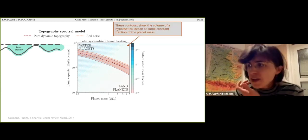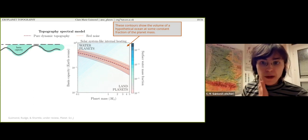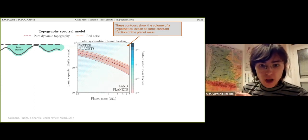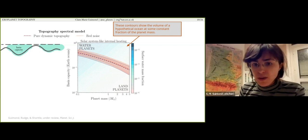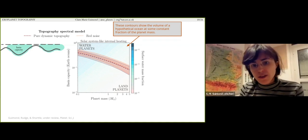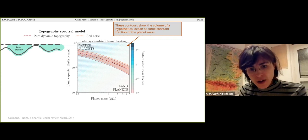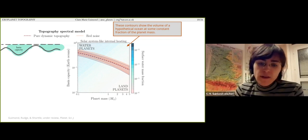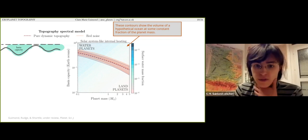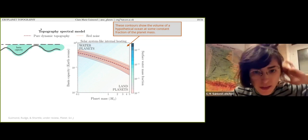But this is only going to be useful if we compare it to some actual amount of water on the surface, right? So here we just did the most simple scaling we could think of, which is that the ocean is a constant mass fraction of the planet. This is like saying Earth has one Earth ocean of water, so a 2 Earth mass planet must have 2 Earth oceans of water. And astronomers do this kind of thing all the time, so it's useful to contextualize it like this.